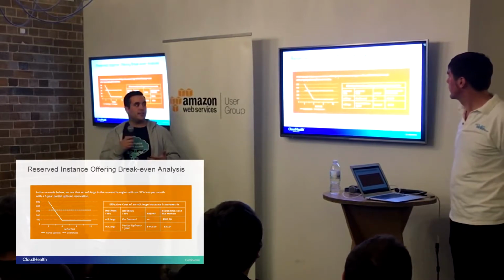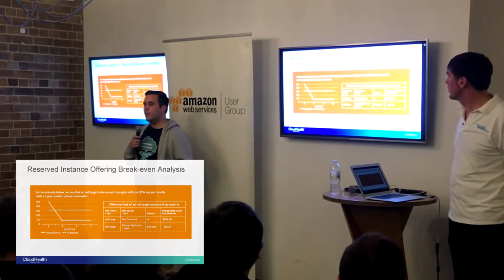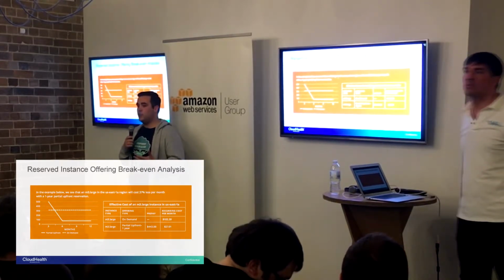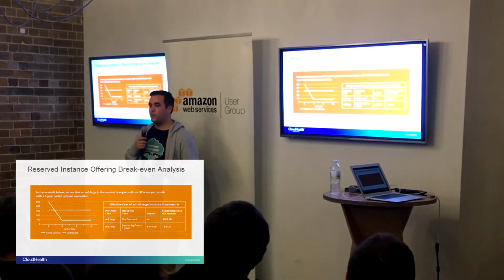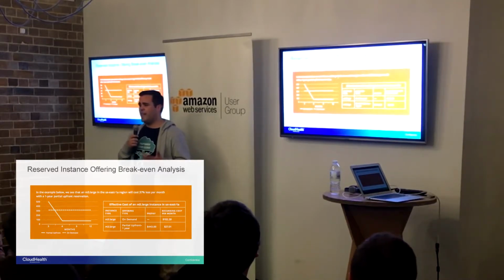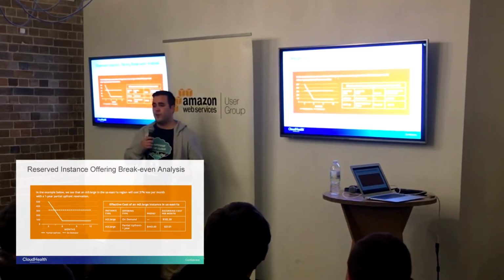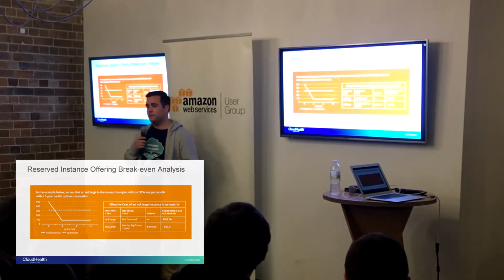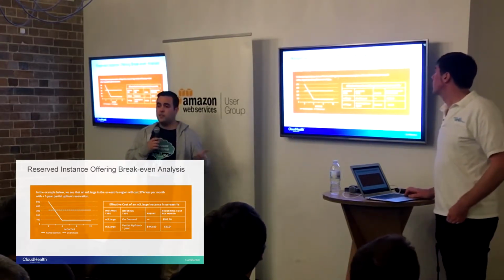So two things to consider with the term is that a one-year RI almost always breaks even at 6 months. What I mean by this is that at 100% usage, after 6 months, you can terminate that instance and you'll still benefit from the discount structure. For a three-year RI, that break-even point is usually around 9 months. Now, obviously this doesn't work for no upfronts, simply because the moment you start using a no upfront, it's instantly cheaper than an on-demand.